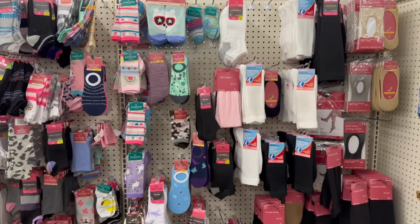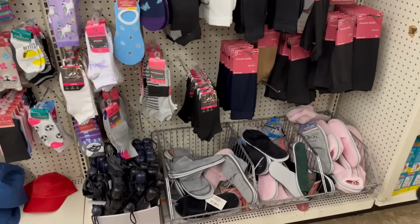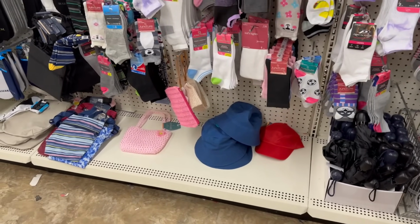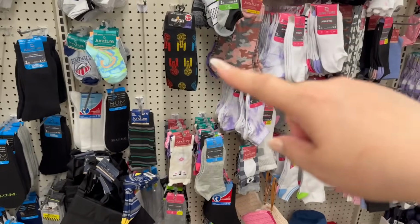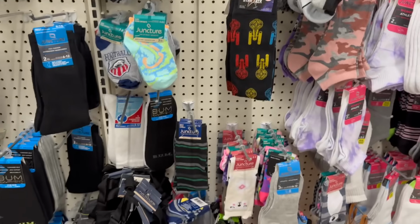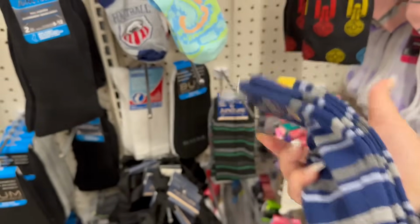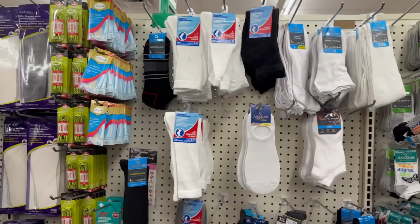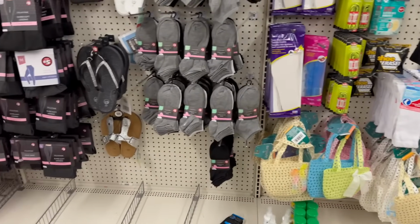Over here is where they have a lot of their different socks. And then they also have some slippers and some umbrellas and a couple hats and some purses. The one thing that I am seeing that's new is I see Star Trek socks. So it looks like their little spaceship that they had. What are these? Oh, those are pretty cool. And then right here is their plus area.